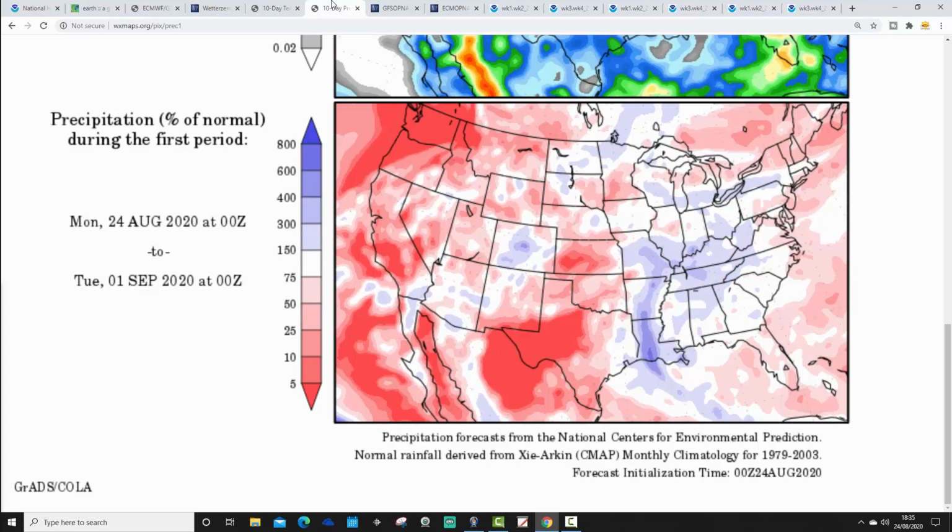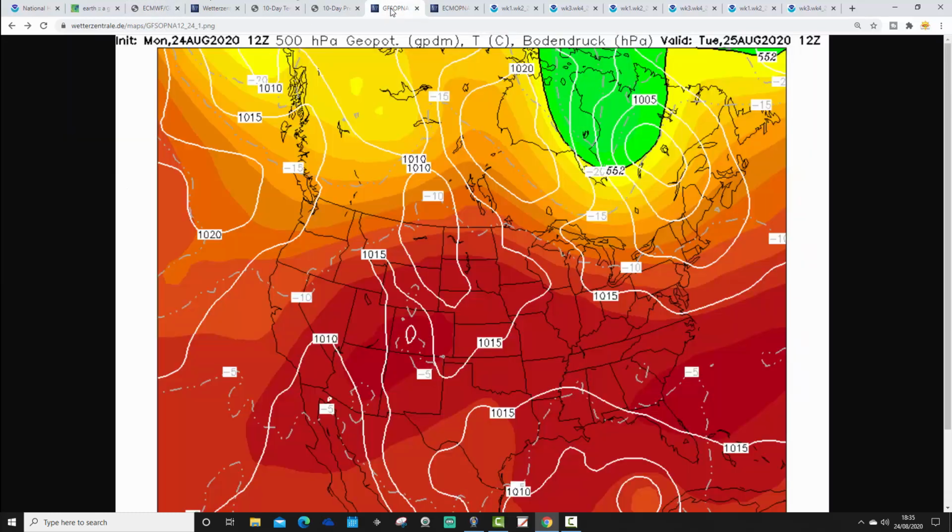Precipitation-wise, we look like that. So northwestern states and down towards Texas are rather dry of average. But over on the eastern side of the states, it does look a little bit wetter than average through some of these midwestern and eastern states. So clearly it's more unsettled in the east, and it's drier still out in the west.